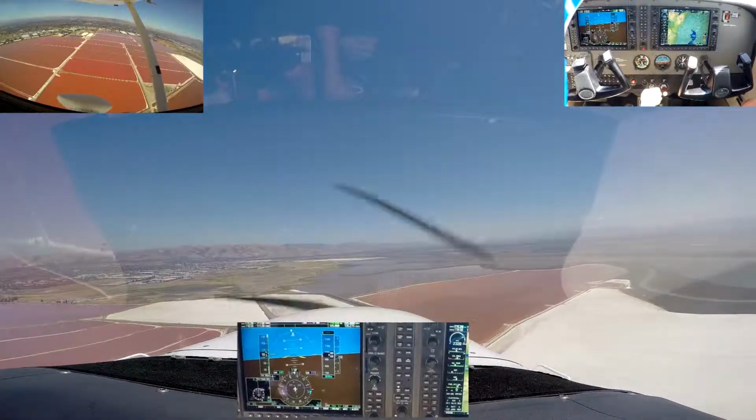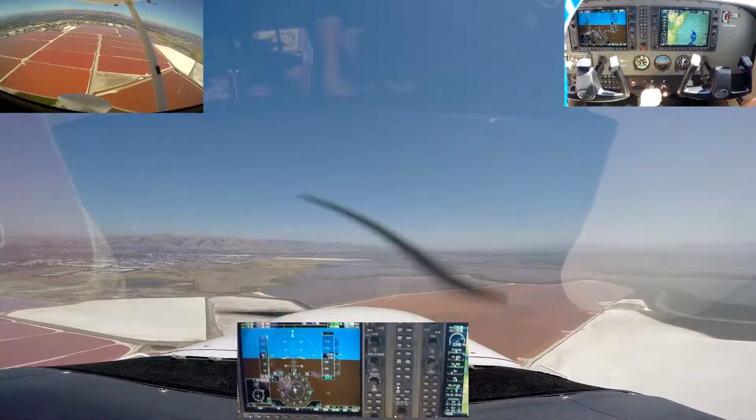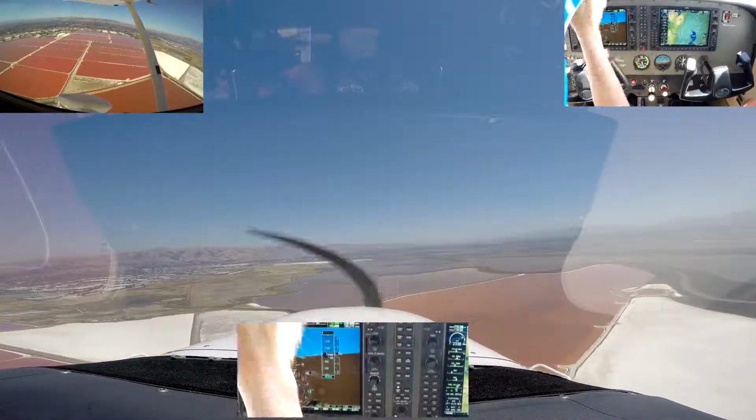Tango traffic, a mile in trail of the also outbound Cessna, now to get 1,300, passing behind it right now. All right, roger.